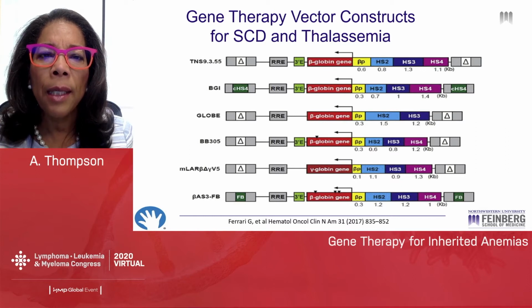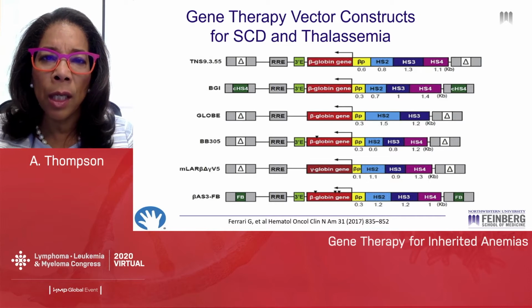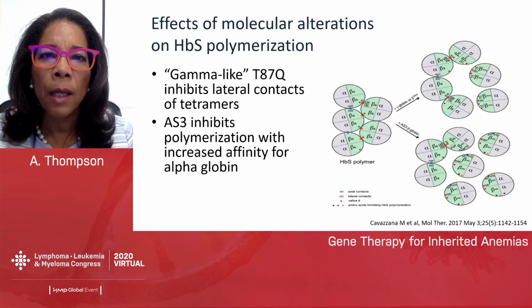In each one of these in red, you'll see that there's a cassette that includes the therapeutic gene, in many cases beta globin, sometimes beta globin with some mutations that have intentionally been engineered, but then also gamma globin. And in all cases, the beta locus control region, which is a natural regulatory sequence within our blood cells, is used in this vector construct.